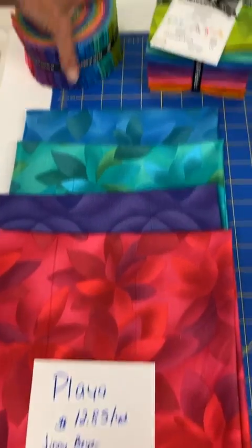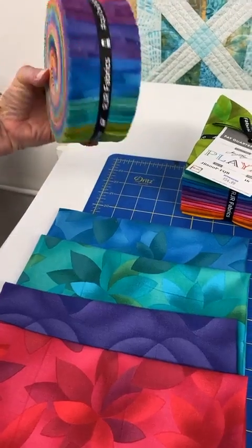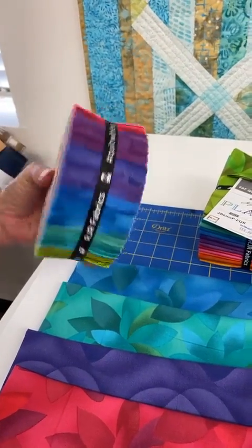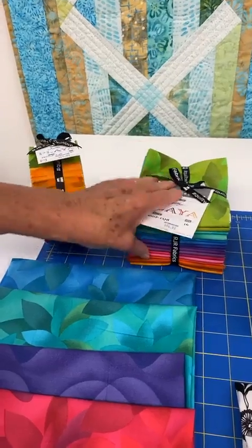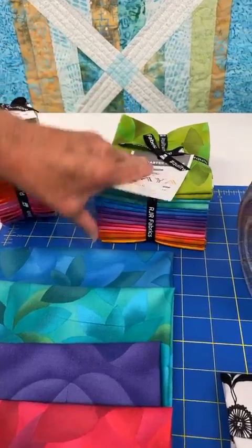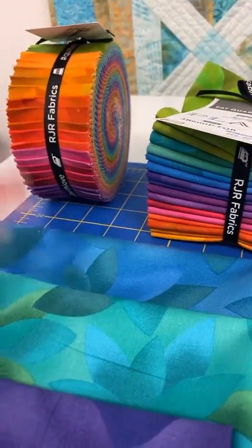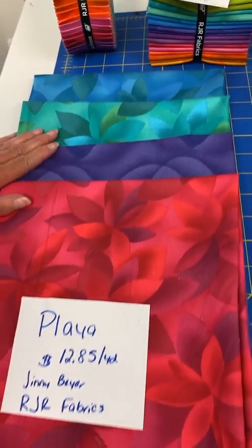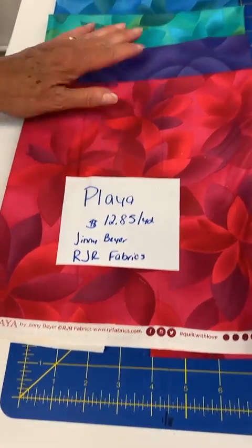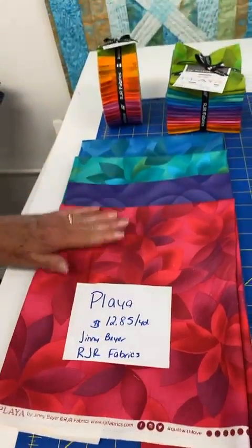And to go along with that, we also got the 2.5-inch strips. So we have those in all the colors that are in that line, as well as the fat quarters. So we have fat quarter stacks and 2.5-inch strips, and then the bolts to go along with that. So beautiful, bright, summery looking quilt. It would be fabulous.